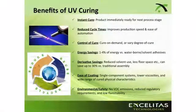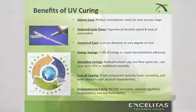So when we look at why these applications have chosen to go with UV curing in the first place, you look at the benefits you get, things like instant cure, cure on demand, lower temperature curing when you compare it to things like a thermal curing process, and energy savings, again comparing to thermal curing, and environmental benefits, particularly in the materials being used in UV curing, lower VOC content than solvent-based materials.